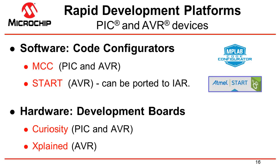In combination with the software configurators, Microchip also provide a range of easy-to-use plug-and-play development tools or boards known as Curiosity Nanos for both PIC and AVR, and I will delve into these in a few slides from now. For AVR specifically, Microchip continues to support the platform known as Xplained, which had been developed at Atmel.